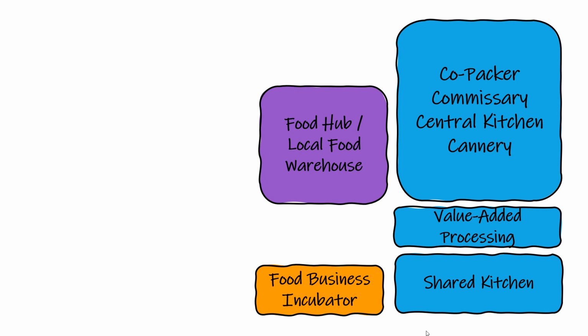Another expansion, once you've got raw product coming in through a food hub and packaged product being manufactured on site, is a retail market. We've seen them as simple as a kiosk featuring shared kitchen products to grocery concepts that serve a larger customer base with a more complete assortment of fresh and packaged foods.